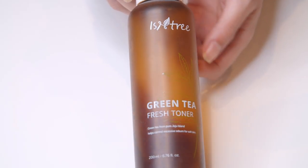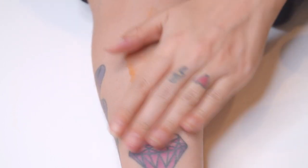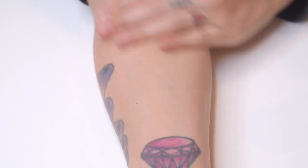This is a product that I will happily use every single day, especially in the morning after I cleanse my skin. This is, I think, my third bottle that I'm going to be running out, and this is 200 milliliters of product, so it's quite a lot of toner. This has a little bit more of a watery, runny texture to it. It has a brownish color. This does contain 80% of green tea leaf extract. Not water, the extract. And it's so potent.